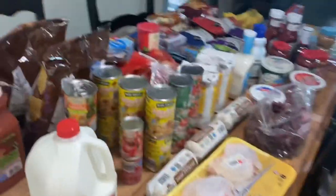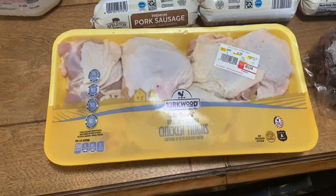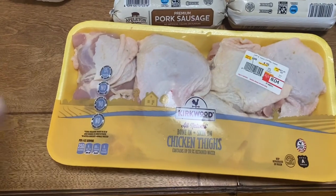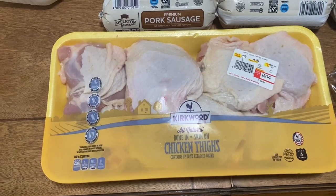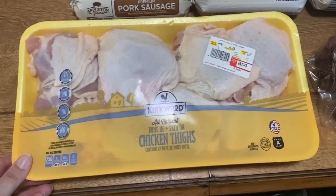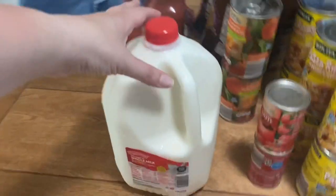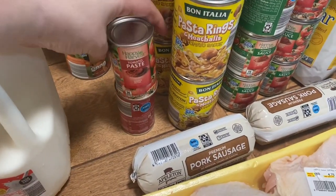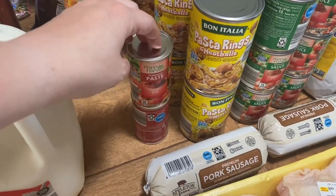Okay, so moving on down, let's talk about what we got at Aldi. Before I hit the stores, I looked at all the apps. I was trying to find some boneless, skinless chicken breasts at a reasonable price, and I couldn't find any. But Aldi did have chicken thighs, bone-in, skin-on for $1.69 a pound, which is pretty decent. So this almost 5-pound package was $8.04. Milk was $1.99, which is a lot. Tomato paste, I believe these were 67 cents a can. So I got two of those.